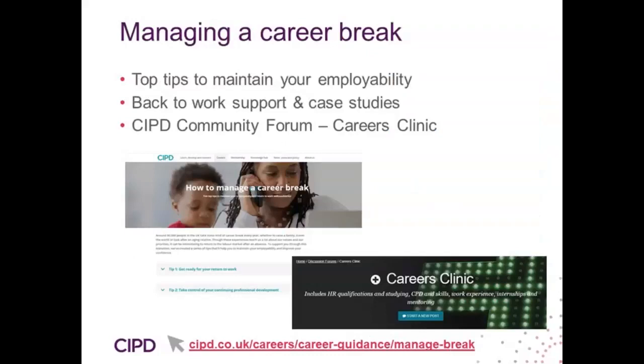And as well as the career support pages, we've got a couple of pages to help our members who are trying to return back to work after a career break, and managing a career break. And these pages have lots of top tips and guidance to help you maintain your employability during this time. Within these pages, you'll also find a link to our careers clinic, which is a specific forum hosted within the community, the CIPD community forum, which Sarah mentioned earlier. And this is specifically for members to discuss their own career experiences and ask for advice from other members about their career. So you can tap into the experience of other members and ask any questions you've got.